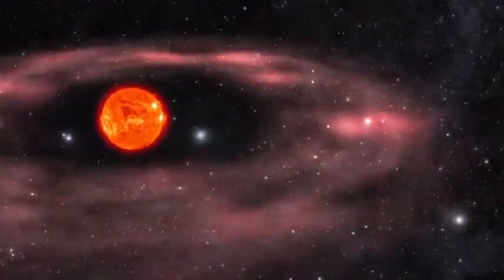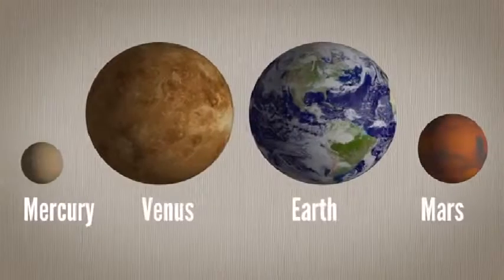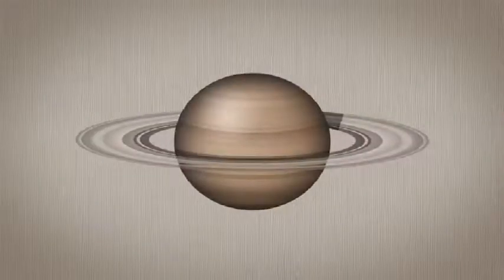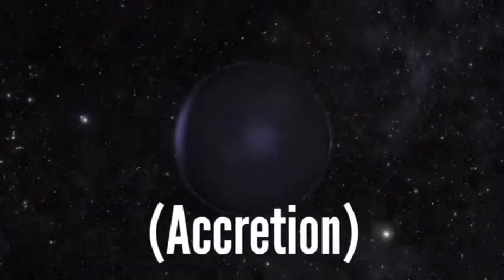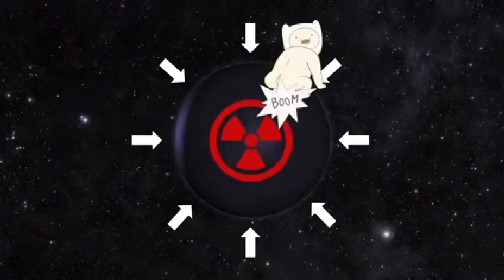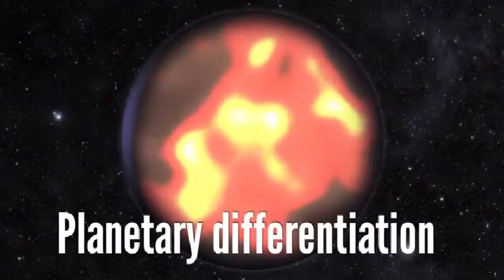High temperatures in the early inner solar system meant that light volatile elements could only condense further out, which is why the 4 inner planets of our solar system are dense and rocky, while outer gas giants like Saturn could hypothetically float in a really big swimming pool. After proto-Earth grew larger, radioactivity, gravity, and violent boom booms melted that messy mixture of rocks and minerals, and this is where things started to get organized.